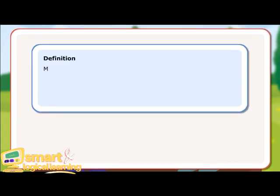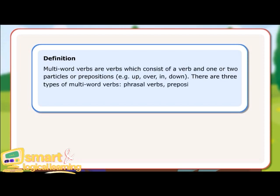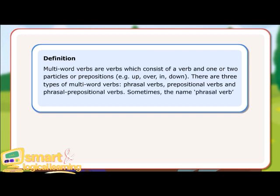Definition: multi-word verbs are verbs which consist of a verb and 1 or 2 particles or prepositions. Example: up, over, in, down. There are 3 types of multi-word verbs: phrasal verbs, prepositional verbs, and phrasal prepositional verbs. Sometimes the name phrasal verb is used to refer to all 3 types.